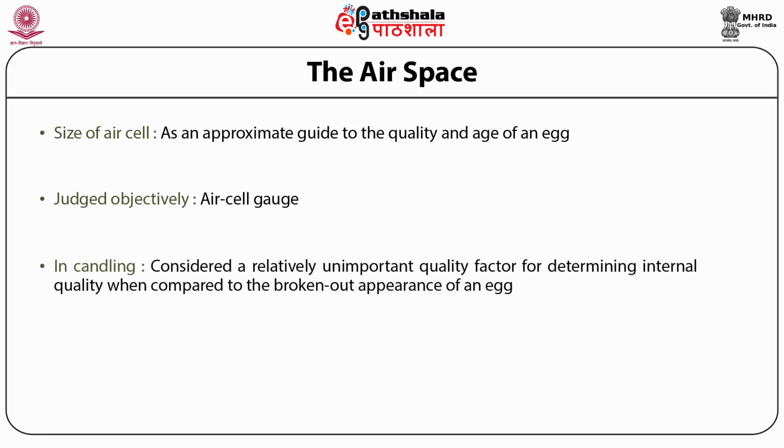In candling, the air cell is considered a relatively unimportant quality factor for determining internal quality when compared to the broken out appearance of an egg. However, the air cell is one of the factors of the US standards and therefore it can be a determining factor in classifying the individual egg in terms of quality.